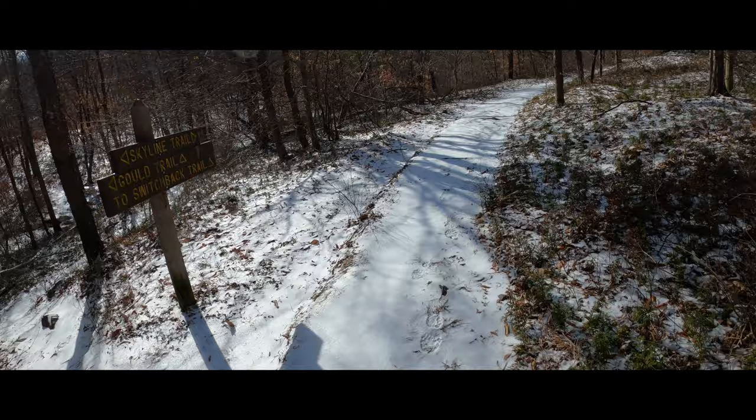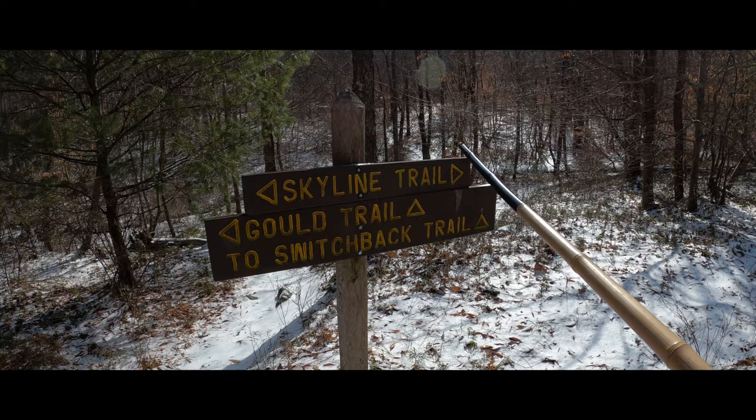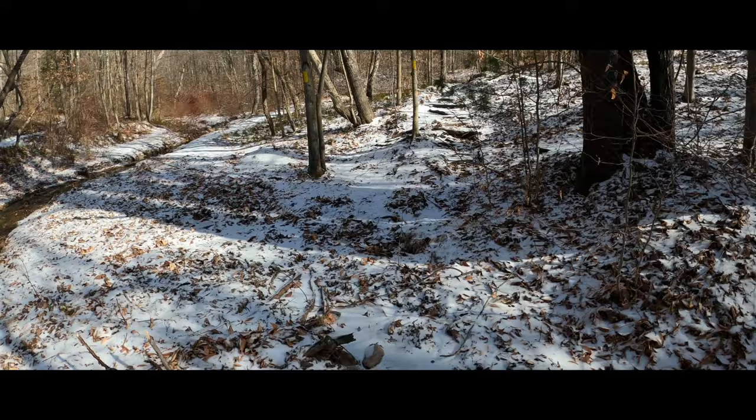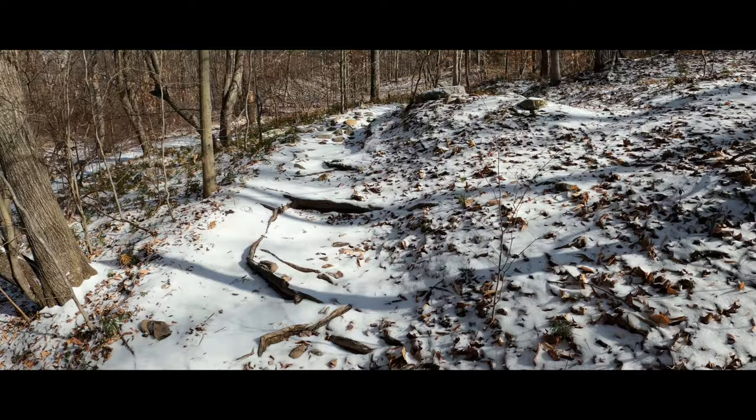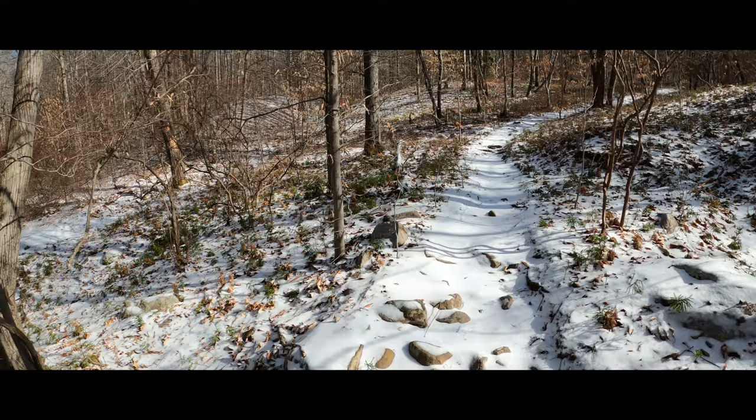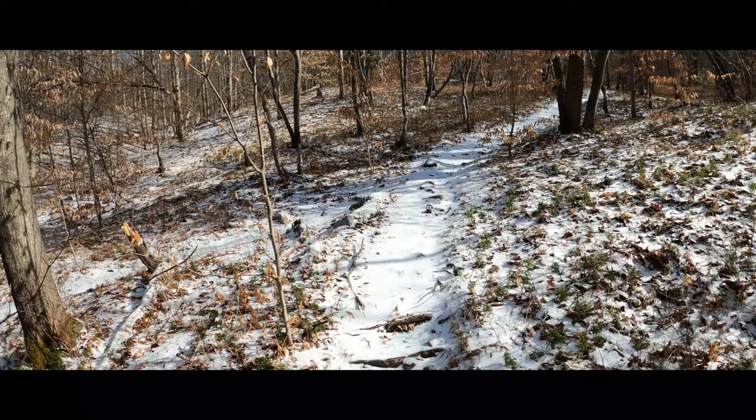Coming to a trail junction here, and I think we're going to take this switchback trail heading down this way. One of the truly awesome things about this park is that there are just so many different habitat types, and it also marks the boundary in Pennsylvania where the glaciers of the last ice age reached their southernmost point, and that's done a lot to shape the landscape here.